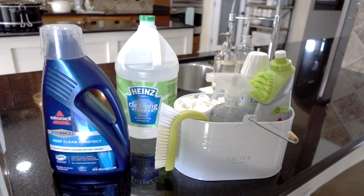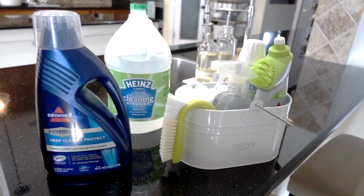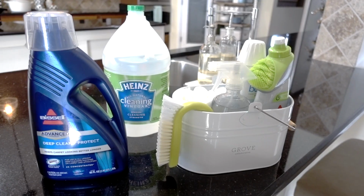I like to keep a cleaning caddy on hand filled with all of my carpet essentials, because when a spill hits, you really need to be ready for it if you can help it.